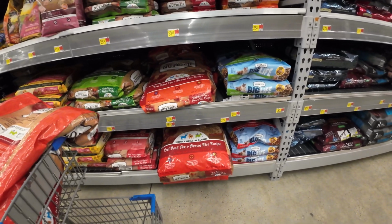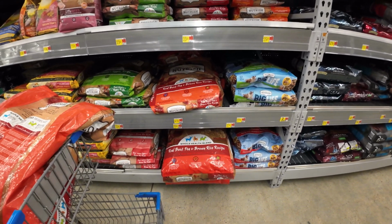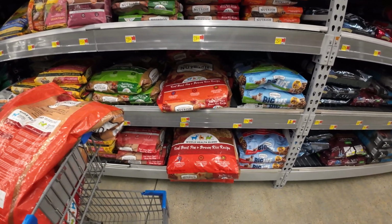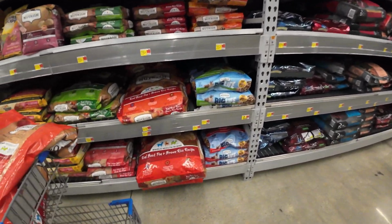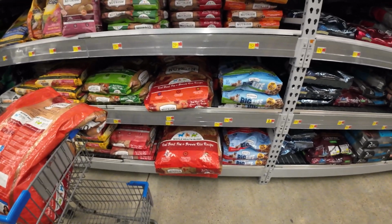So in all honesty, I don't see this brand beating out Wholehearted, which is the one kibble I use from Tractor Supply when I do use kibble. But nonetheless, let me see if I can find something that's better than this and also giving you more value.